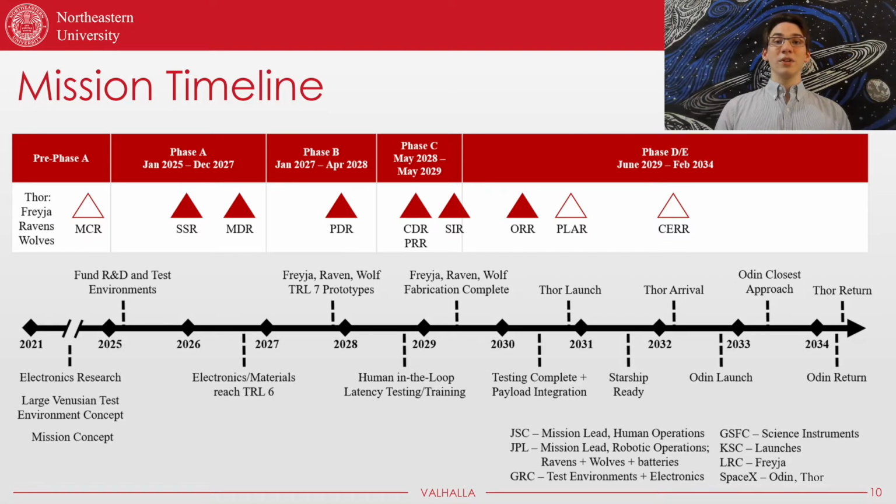Johnson Space Center will serve as the mission co-lead, since this is a human mission, and JPL will be the other mission co-lead for the complex robotics needed.